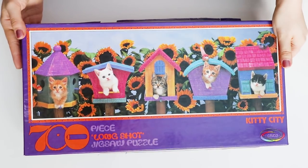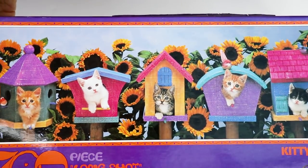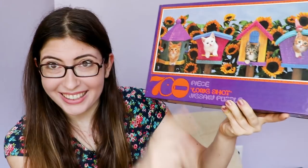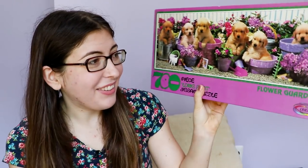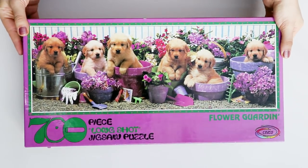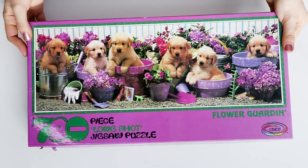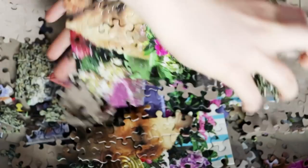It's called Kitty City. And it's just the most adorable thing. It's also the most 90s thing I've ever seen. Like, look at that text. This is so great. We also have a second one, which is Flower Garden, but it's puppies and they're in flower pots. I think I like the cat one more just because there are more different colors. This one is just a whole lot of purple, but they're both really cute. They're both really fun.